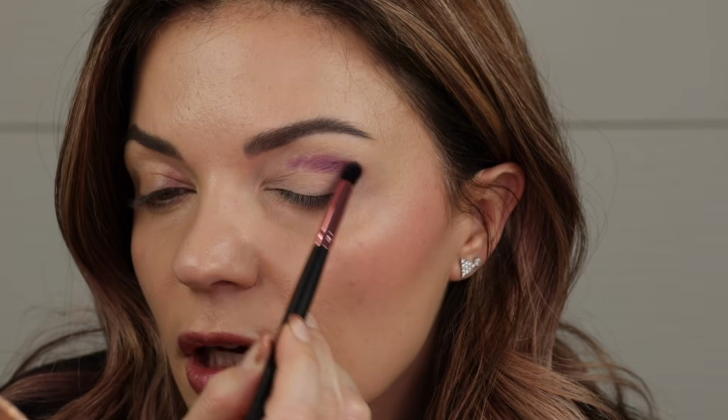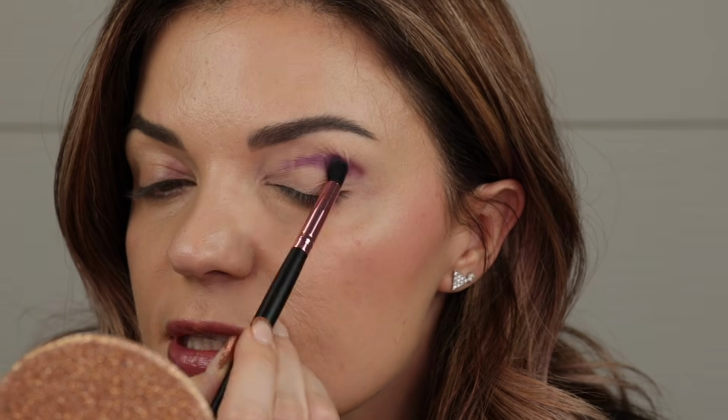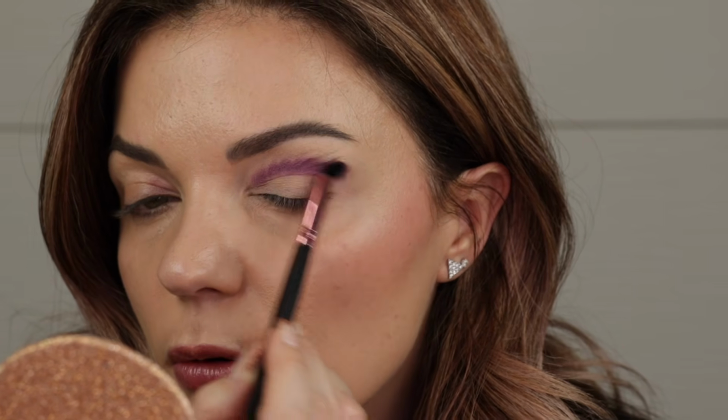Okay, we're already deep diving here. So I'm gonna start with Lucius. All right, so we're gonna take the D109. I'm starting by building this through the crease, and I don't really care so much if it does get down onto my lid a little bit, because that'll just be a little base for the other shadows.